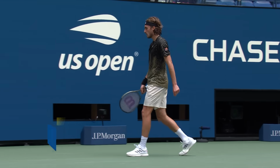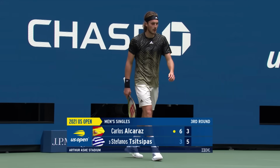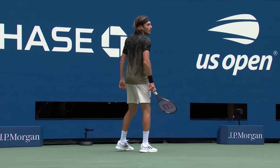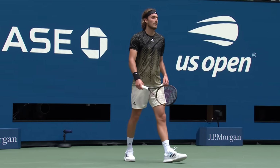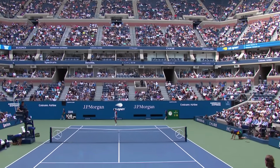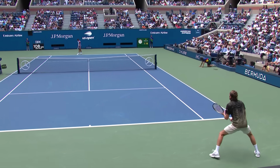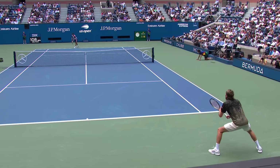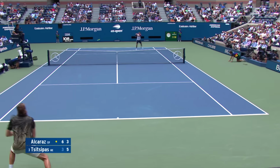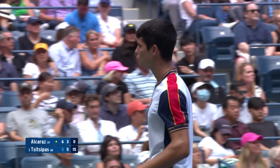Tsitsipas leads by 5 games to 3. Second set. Got to give him credit for weathering the storm. Digging in this second set, just a game away from leveling this match. Love 15.